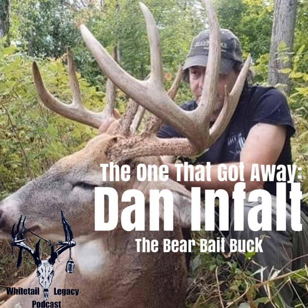Something we don't get to do is ride to the stand on a four-wheeler. But a lot of hunters are out there riding four-wheelers or side-by-sides or something like that.